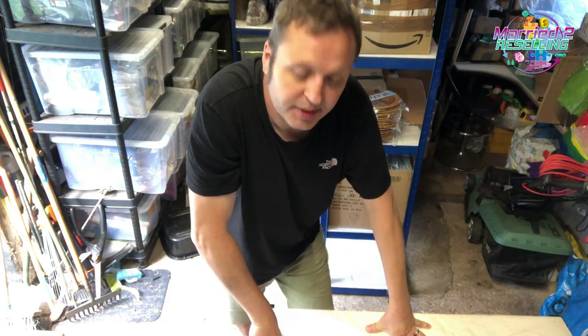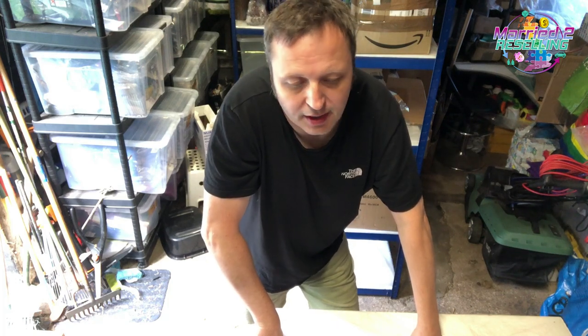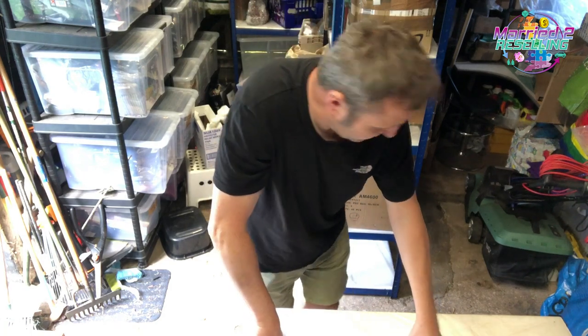We get quite a few requests in the comments to show how we pack breakables. I think a lot of resellers avoid breakables, and there's definitely an opportunity if you can bring yourself to pack them. So I've got these 20 plates that I'm going to pack, which is reasonably straightforward because they're all the same size, and it's quite an easy job really.